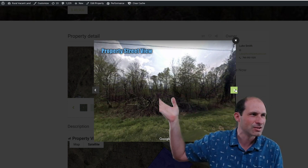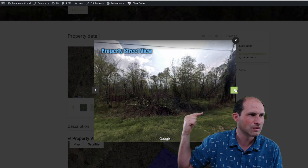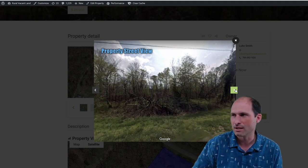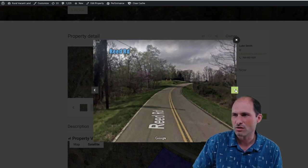So here's a kind of a low quality street view of the property. And it's a bunch of trees. There's some woods and trees. There's some grass in the front. You could park off the side of the road. You'll start walking back in there and looking at it. It's just a basic set of trees. There's a road, Reed Road, it's a paved road with a power line.